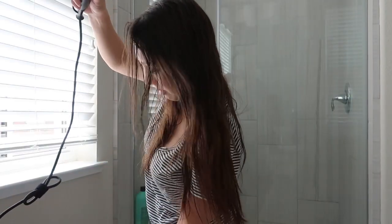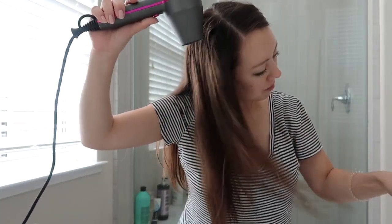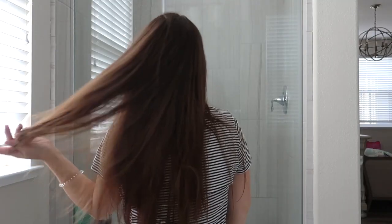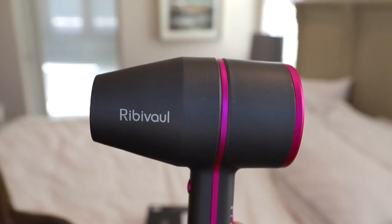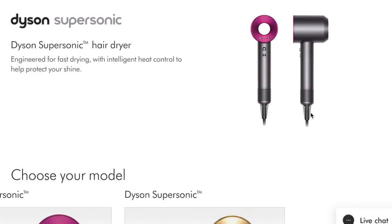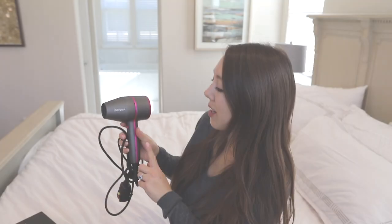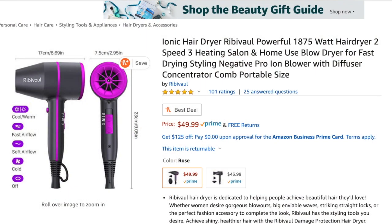Today's video is a review of this hairdryer from the brand Ribivol. This hairdryer claims to dry hair up to 50% faster because of the negative ion technology, and if you were to compare the looks of this to the Dyson Supersonic hairdryer, which retails for $399, it looks quite similar. This one currently retails on Amazon for $49.99.